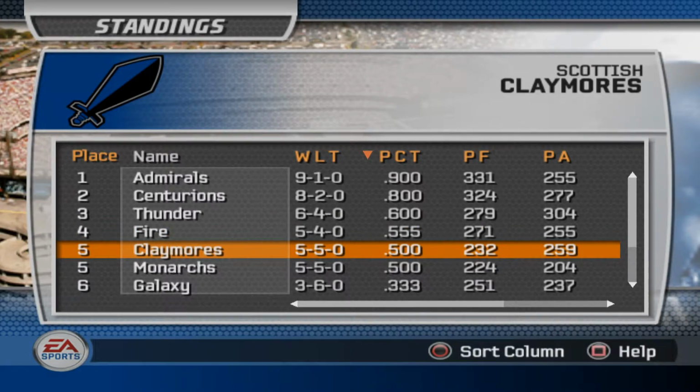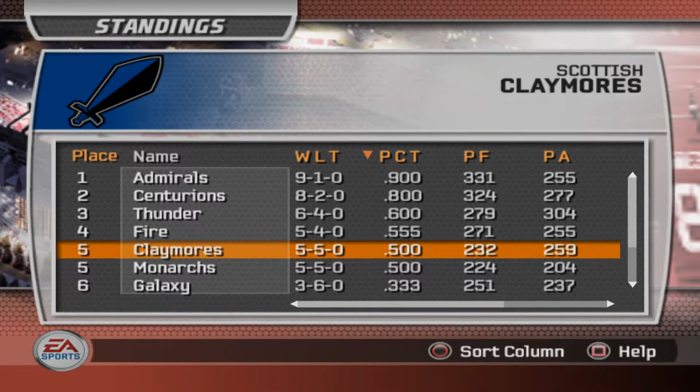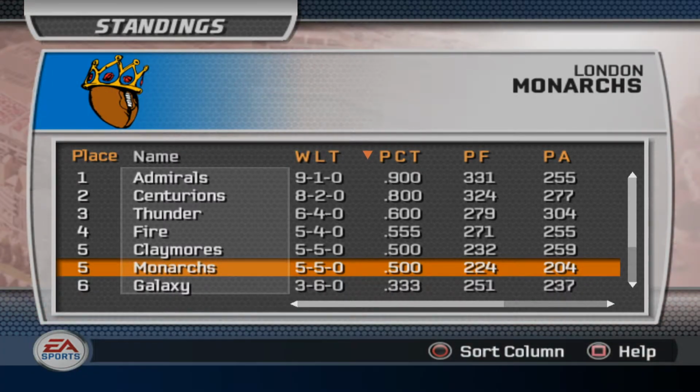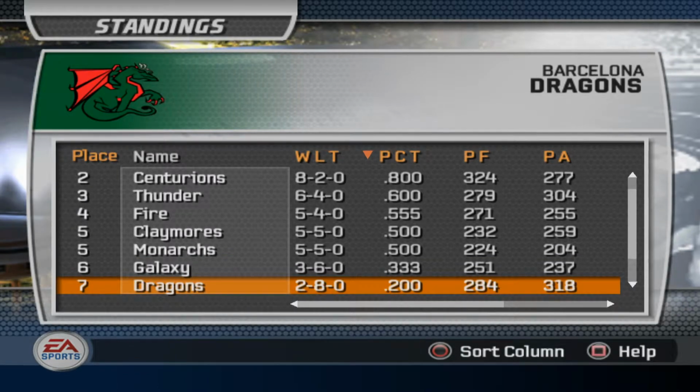The Claymores, after a big win against the Hamburg Sea Devils in a very tight defensive bout, they go 5-5 as well. They need that bounce back victory. And the London Monarchs, who lost against the Amsterdam Admirals in a game where they needed to win so they can get that fourth place spot or even a third place spot, they go 5-5 and they end up losing. And the Frankfurt Galaxy had a bye week.